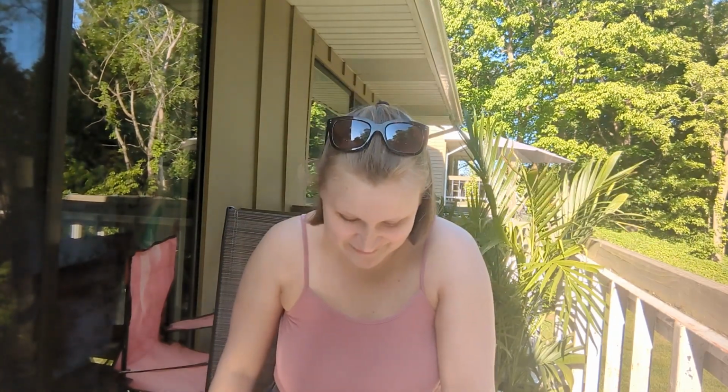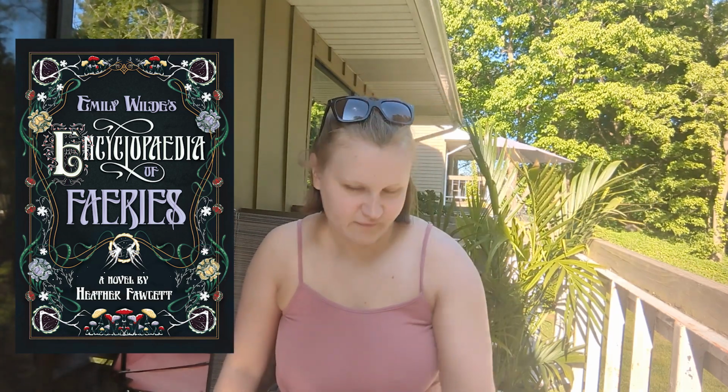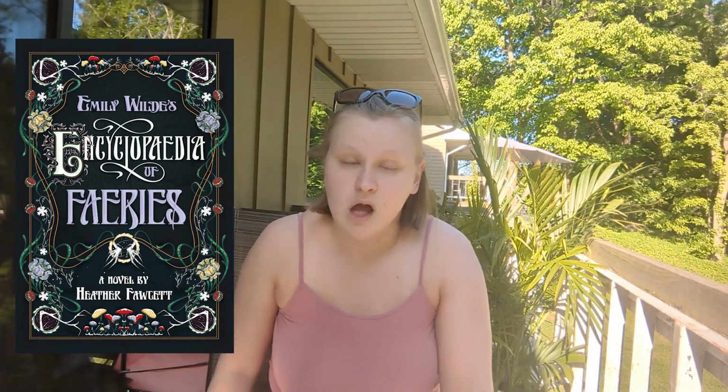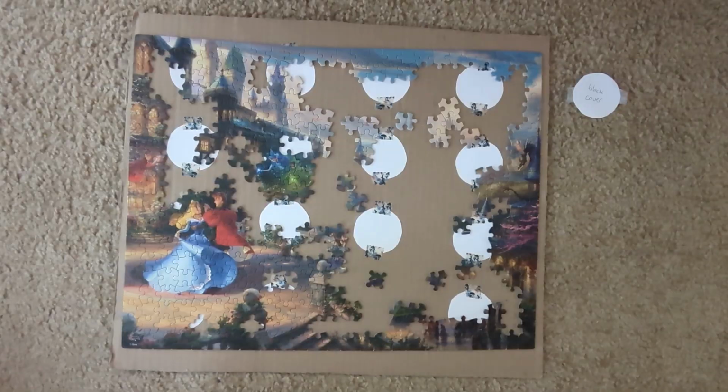We are here for black cover. I have chosen Emily Wilde's Encyclopedia of Fairies by Heather Fawcett, which has, you know, the base of the cover is black. This I'm going to get from my physical library. I've been interested in it for a while. I think it's probably going to be good. I've heard good things. Fairies, very fun. Encyclopedia, very fun. Yeah, I'm going to read that.